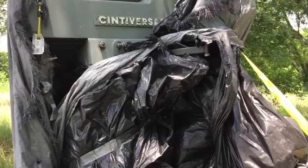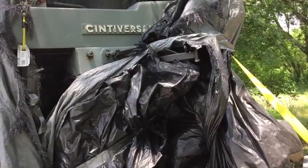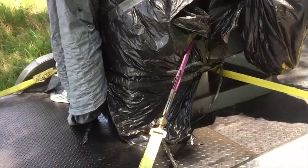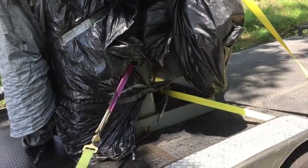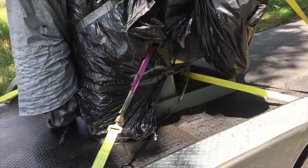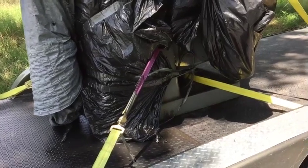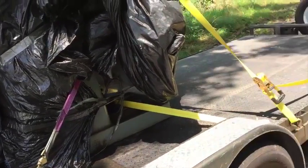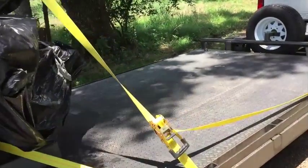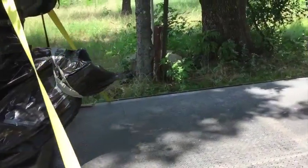But anyway, I'm happy with how everything worked out. The first 200 miles I stopped pretty frequently, and every time these straps definitely needed some adjustment. They were kind of loosening up, but after that they held pretty tight most of the way. I think I might have ratcheted them down one more time after that.